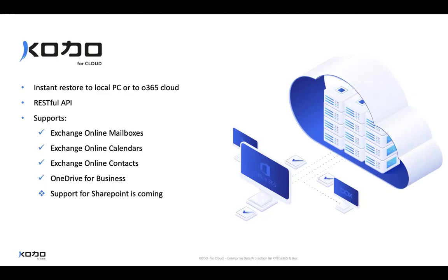Currently, we are supporting Exchange Online mailboxes, calendars, contacts, and files on OneDrive. We are working to make SharePoint and Teams available as well. This is planned for the third quarter this year. So in the third quarter, we will have pretty much full coverage for Office 365 files and data.